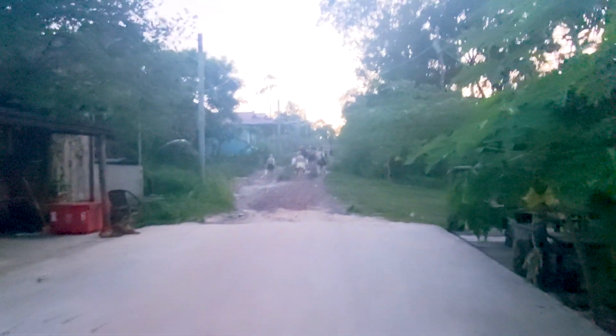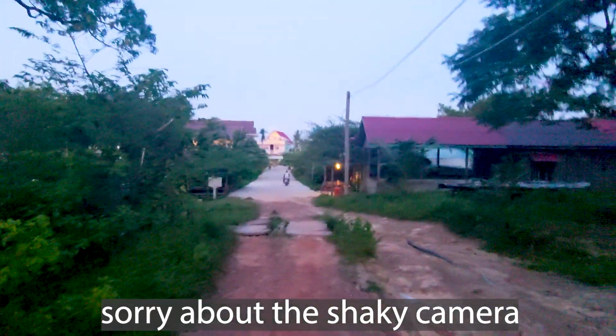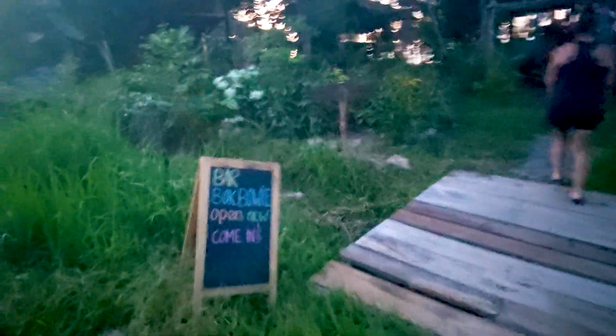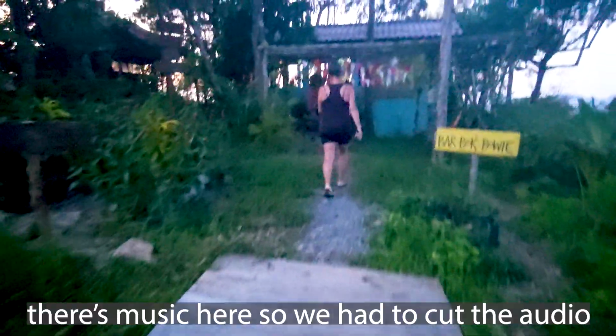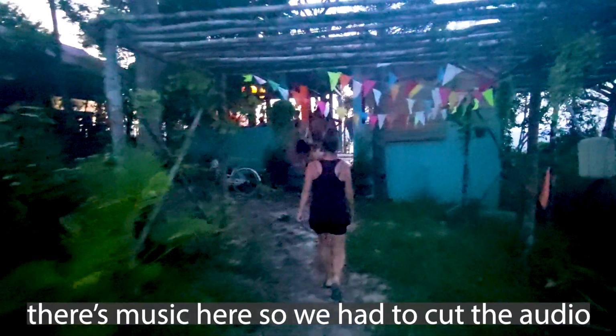It looks like we're going to try and catch the last of the sunset. Check out that bridge. So that goes back into the town. We stopped right here. Marbok Bowie. So we're gonna go in. This place is awesome.